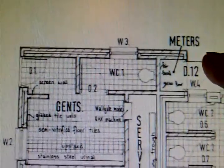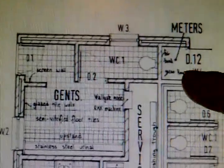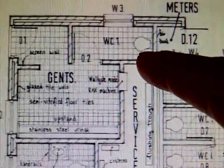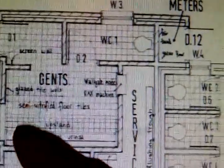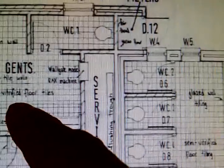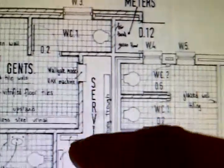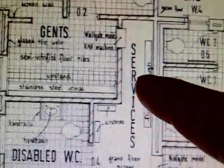And here, as you can see, we've got the new arrangement, which literally provided an extension up here, which I don't quite see exactly what it was in aid of. But they would extend the Men's WC, which explains why it was so large. It's basically mentioning what the tiles are: glazed tile walls, semi-vitrified floor tiles. You've got a wall gate model. There's a disabled toilet in here. Even the handrails are marked, and here you've got the services.